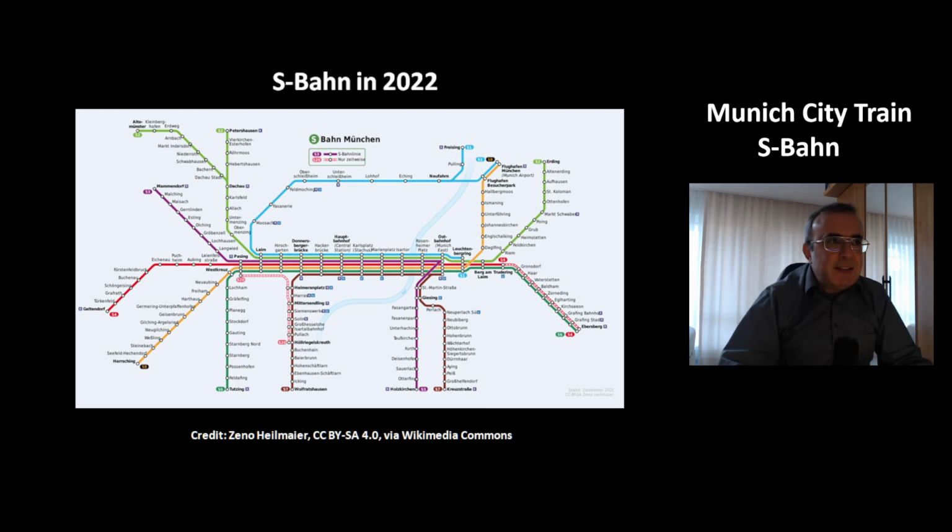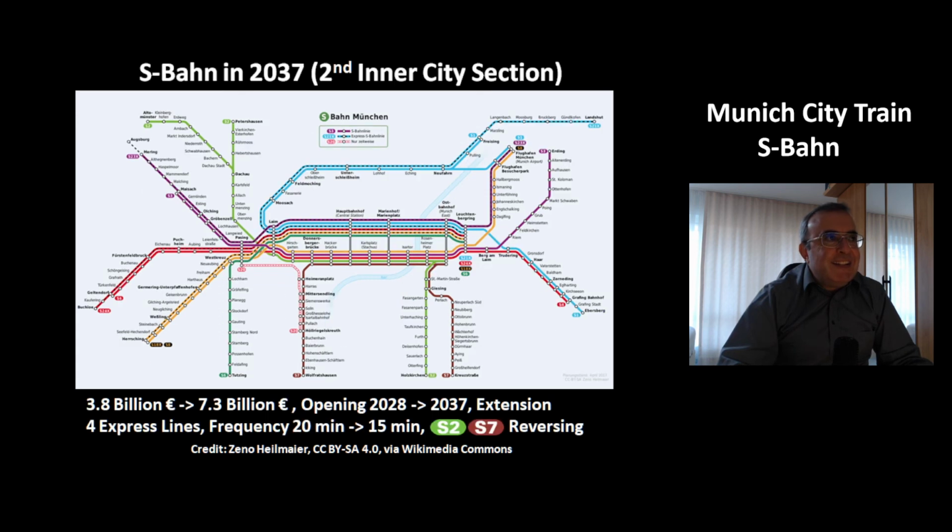This is what the system looks like today, 2022. And this is what it will look like in 2037. This new project is currently under construction. It's called Zweite Stammstrecke, second inner city section. It was estimated at the beginning to cost 3.8 billion euros. Now it turns out it could be 7.3 billion euros.